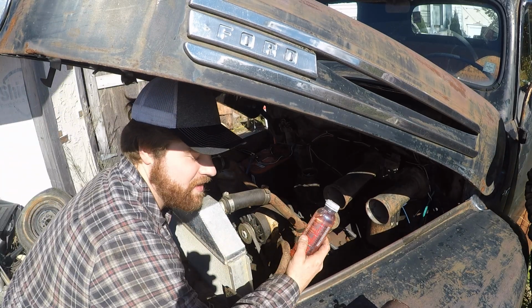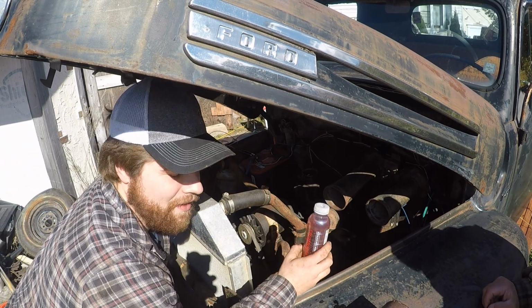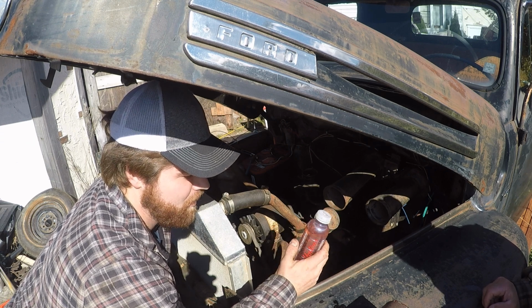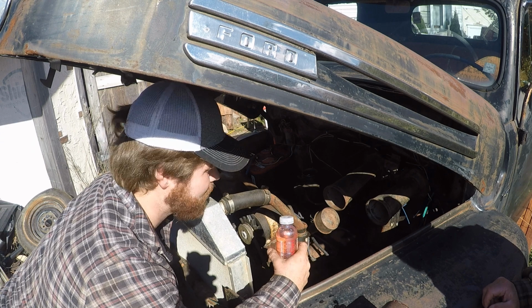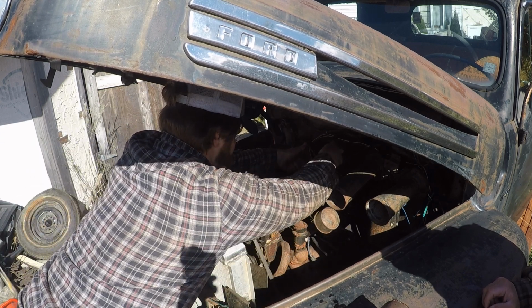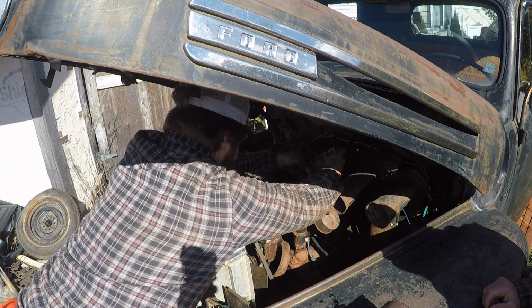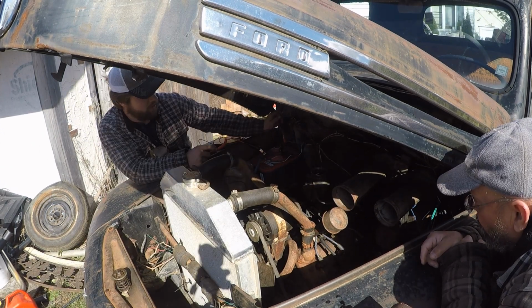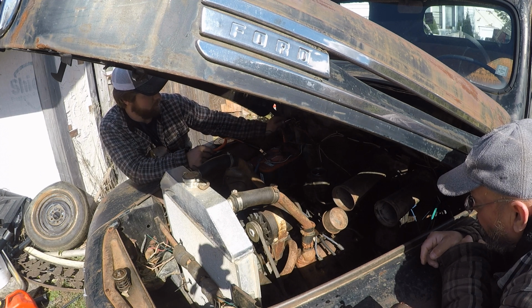So, you know how it is, Tim Hortons always provides. So we have a little Tim Hortons orange juice bottle filled with a little bit of regular gas mixed with ATF. That's why it has the purple tint or the pink tint. We're gonna get that right down the vent and hopefully fill up this carburetor. Double check all of our systems here. We're gonna see if it does anything. Here we go.